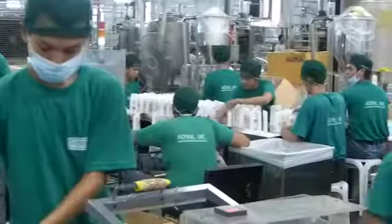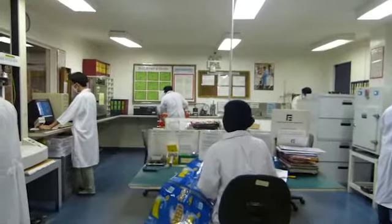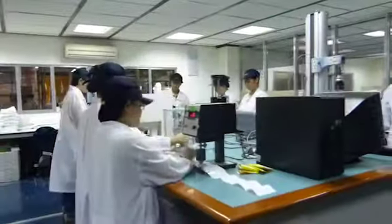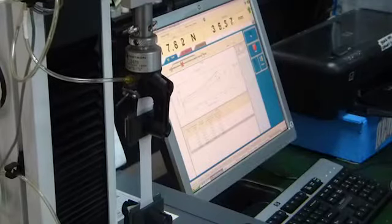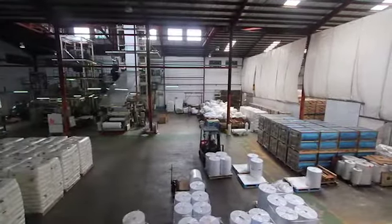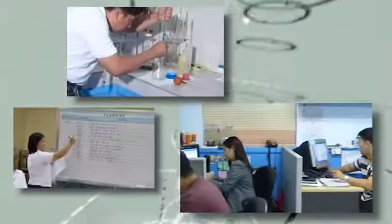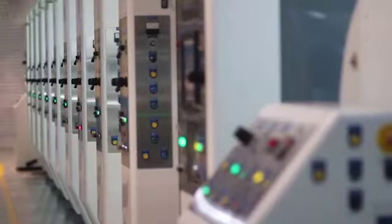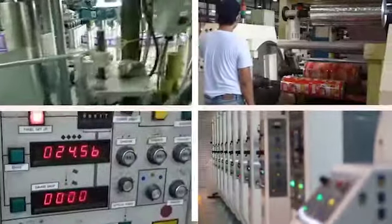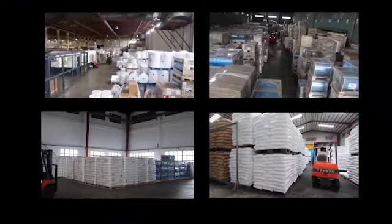The manufacturing process, the cornerstone of FMC, is managed by a highly skilled production and quality control team. Rigorous testing ensures the highest reliability, performance and commitment to prompt delivery time for all our customers. FMC continues to develop and initiate new technologies and machineries, providing a state-of-the-art warehousing facility.